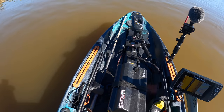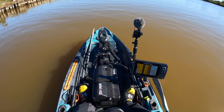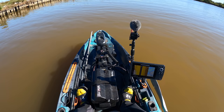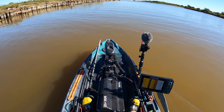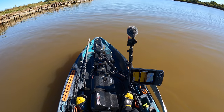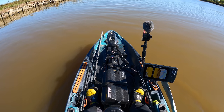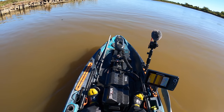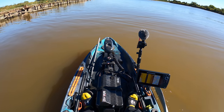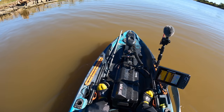That's the second one that I've had to place onto my kayak, and I'm gonna have to replace it yet again. To be fair to the kayak, I beat this thing up, and it's been going for close to 2 years now. We're approaching the 2 year mark, and this thing has been a beast. I've got nothing bad to say about it, except for the fact that the wire terminals do wear out.